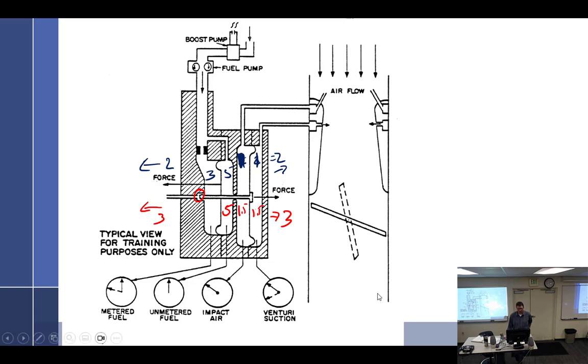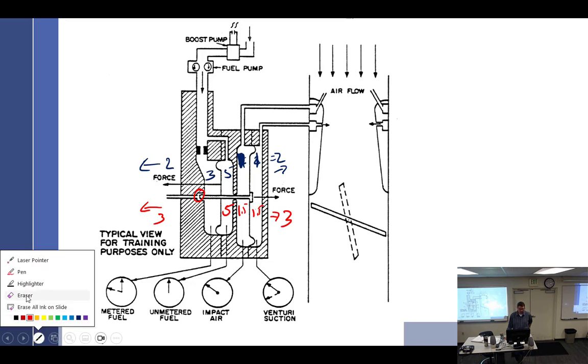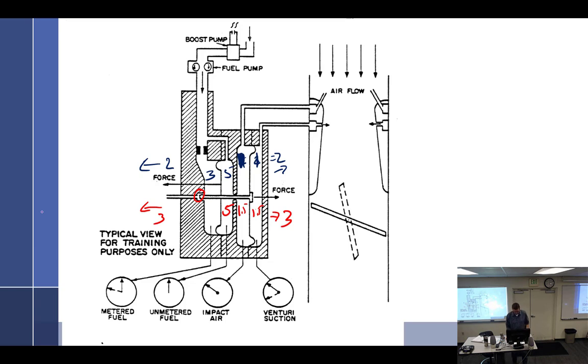Rather than writing all this down, we'll just do it this way. What happens when we close the throttle? Lose air metering force. Yeah, the fuel metering force is still there. Let's see what happens. So we close it up. Well, it just goes backwards. That's all I wrote: when we close it, it does that.